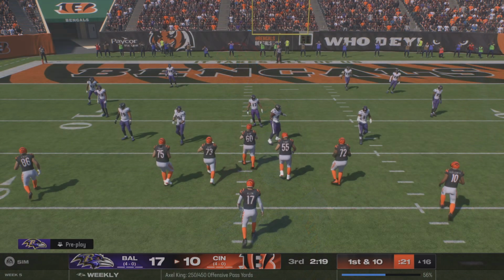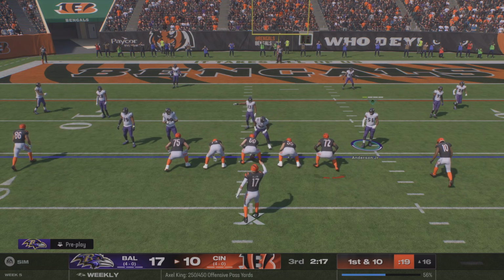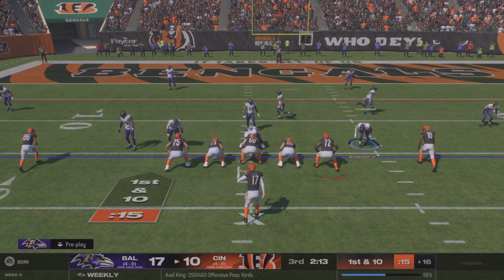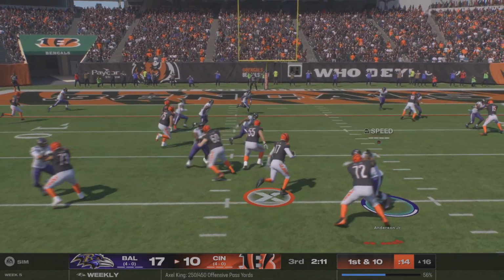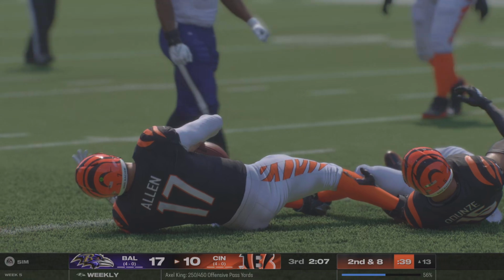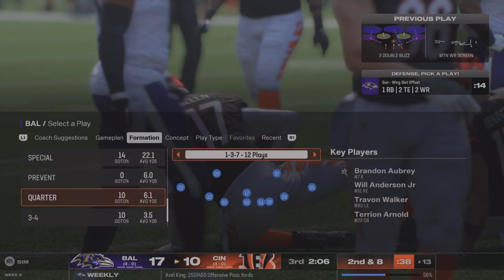This is an element that defensively you always have to be ready to defend. You can't just accept that it's a pass and be so consumed with the receivers downfield. You have to account for the quarterback as a scrambler. You can see why, as he's able to get out of the pocket and pick up the first down.